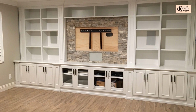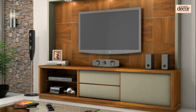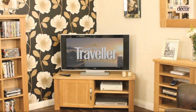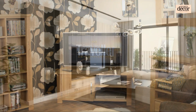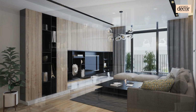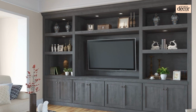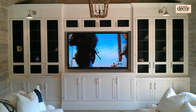Unveiling modern design, a symphony of clean lines and innovation. Modern TV cabinet design is defined by its minimalist approach, favoring clean lines, geometric shapes, and uncluttered surfaces. Think sleek silhouettes, muted palettes, and a focus on high-quality materials that exude sophistication. This aesthetic seamlessly integrates with contemporary living spaces, fostering a sense of order and visual harmony.